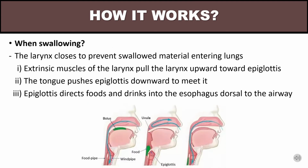How does it work when swallowing? During swallowing, the larynx closes to prevent swallowed material from entering the lungs. Firstly, the extrinsic muscles of the larynx pull the larynx upward towards the epiglottis. Secondly, the tongue pushes the epiglottis downward to meet it. Lastly, the epiglottis directs food and drink into the esophagus, dorsal to the airway.